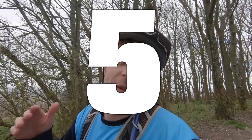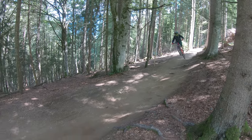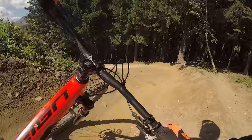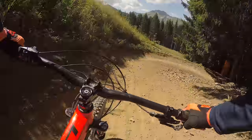Coming in at number 5, we've got the Plenny Black Run in Morzine. How can you make a top 10 list and not mention Morzine? Everyone loves a bit of Morzine. And this run in particular, the Plenny Black Run, is one of dreams. It's been there since the beginning of time. Probably one of the earliest downhill tracks, who knows.